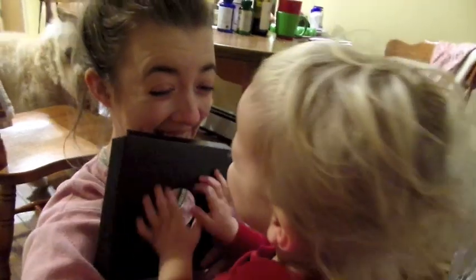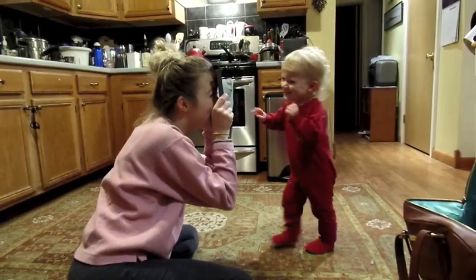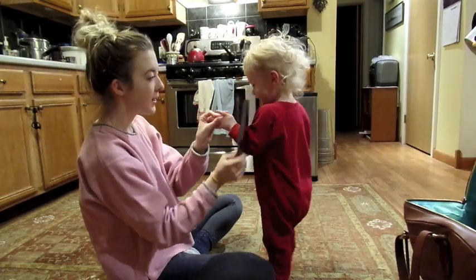Where's Mama? Peekaboo! Peekaboo! Hi! Don't lick me! He's so silly! Don't lick me! He's licking my nose! Peekaboo! Peekaboo! Jeez, some violence! Oh, it's a bracelet!